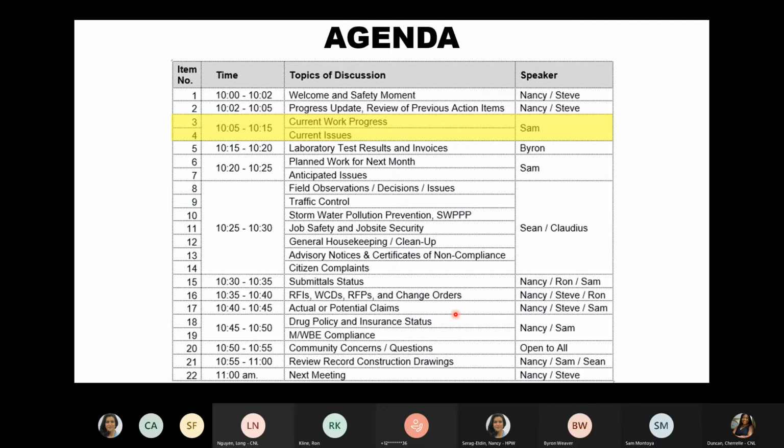Are there any other technical conflicts that I might have missed or forgot? Nancy, we might have lost Oscar, but I know that work is starting today, and we have to coordinate with them for access and room and traffic control, and we're going to do that. Obviously, we need to work together and get it done, and hopefully the city will encourage them to do the same with us.